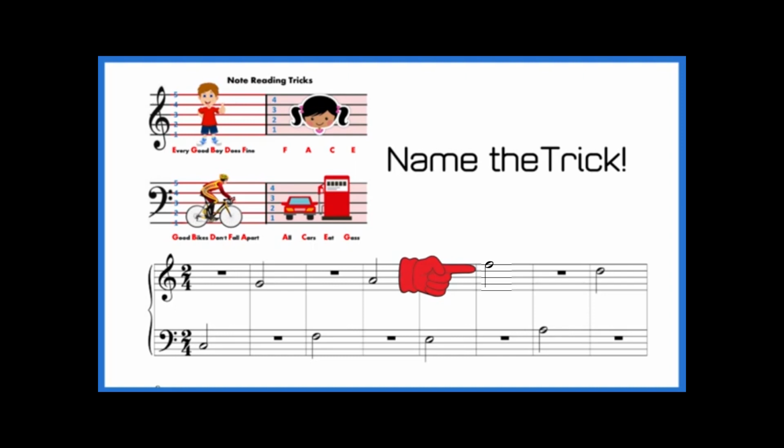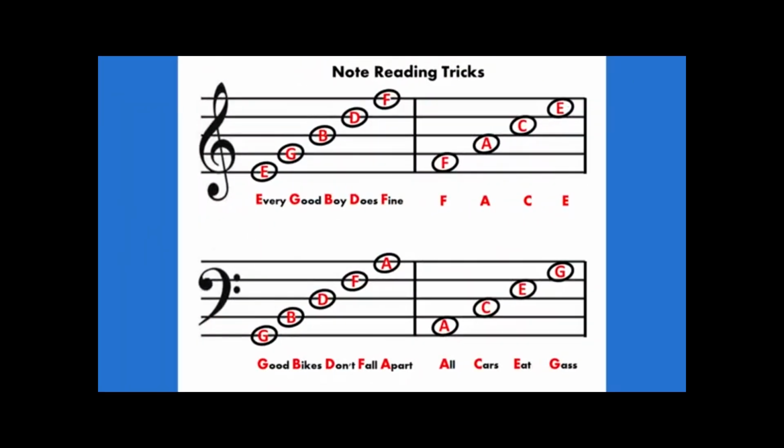Every good boy does fine. Next note, bass clef line. Good bikes don't fall apart. Next note, treble clef line. Every good boy does fine. You get these tricks in your head and you'll never get stuck on note reading again.